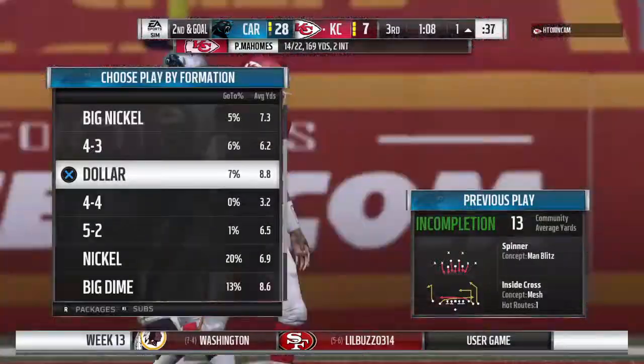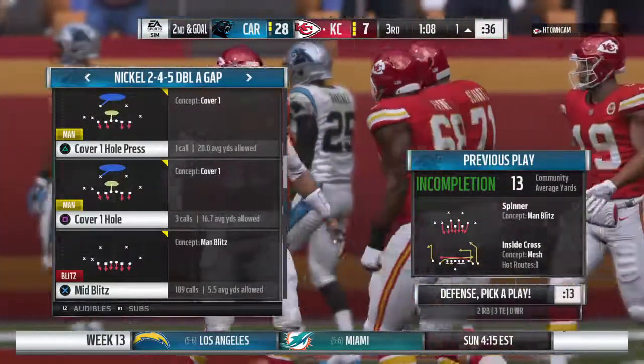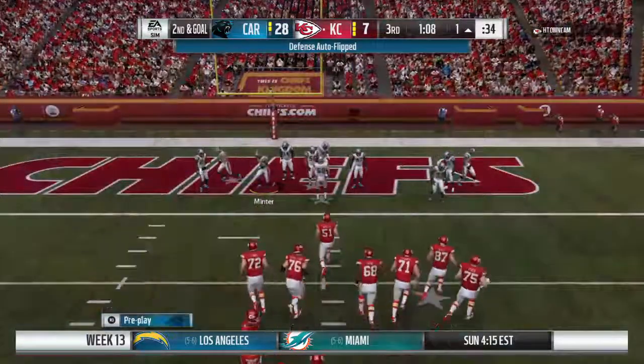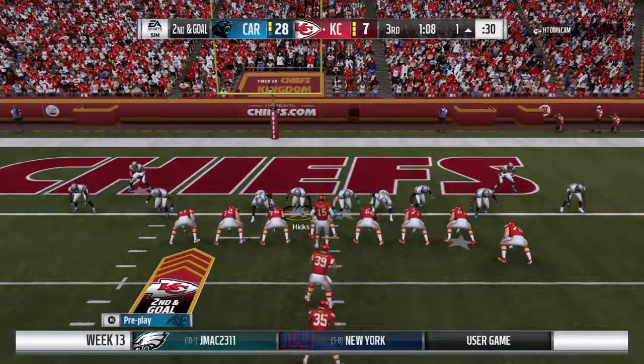Throwing on first down, but this one winds up to be incomplete. And incomplete as he was knocked as he threw it, and it took the ball off course. Another shot from the one on second and goal.